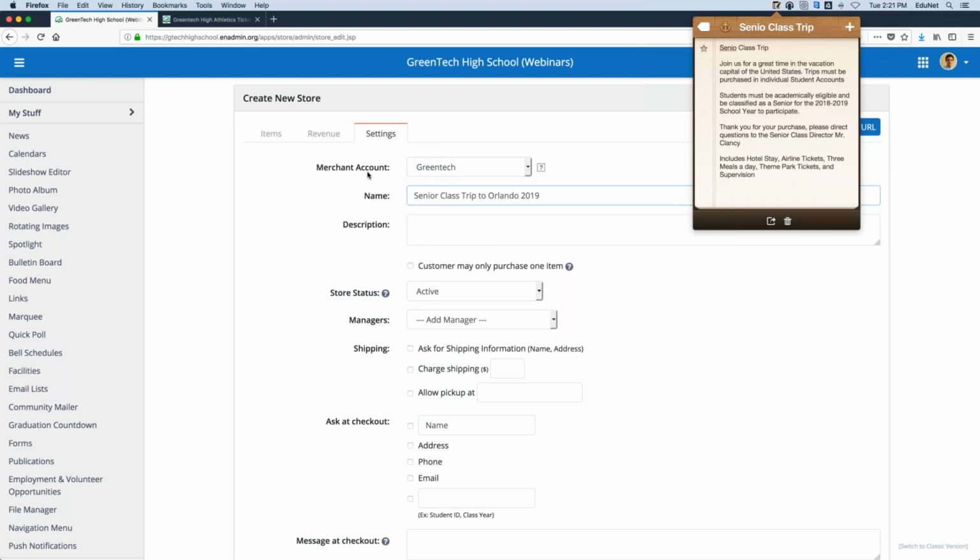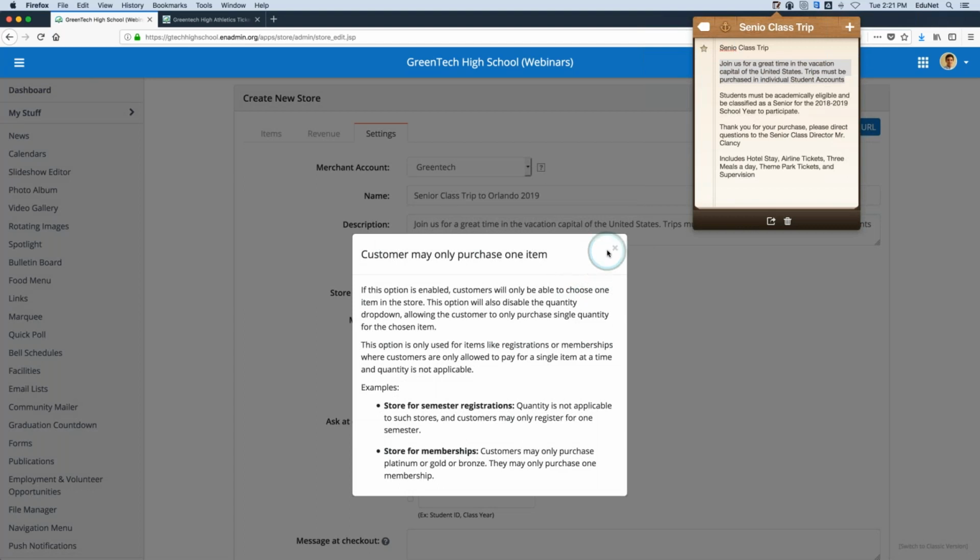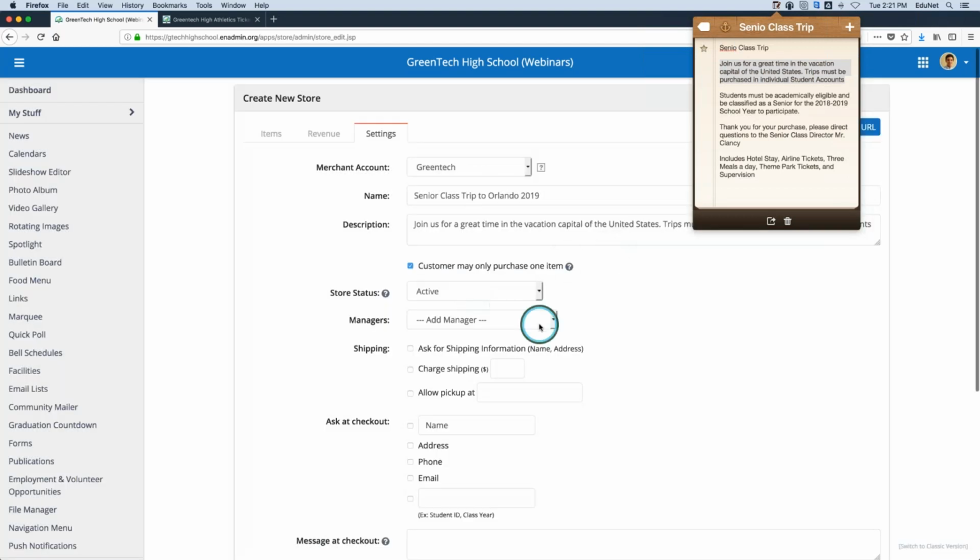Our next step is to go ahead and add in a description. For this, I am going to copy this in and then paste this in. Now, we see something interesting over here. We see that we can allow it so our customer may only purchase one item. So this is definitely a store where we want to check that box. This is also used for things such as alumni memberships, things of that nature.